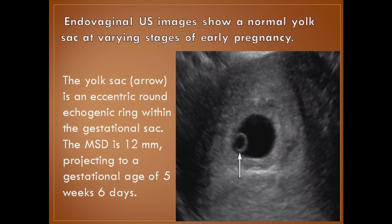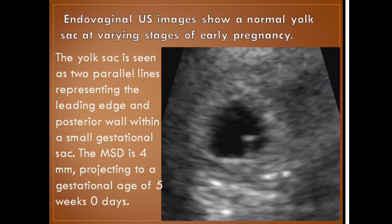Endovaginal ultrasound images show a normal yolk sac at varying stages of early pregnancy. Here the yolk sac, arrow, is an eccentric round echogenic ring within the gestational sac. The MSD is 12 mm, projecting to a gestational age of 5 weeks 6 days. And here the yolk sac is seen as two parallel lines representing the leading edge and posterior wall within a small gestational sac. The MSD is 4 mm, projecting to a gestational age of 5 weeks 0 days.